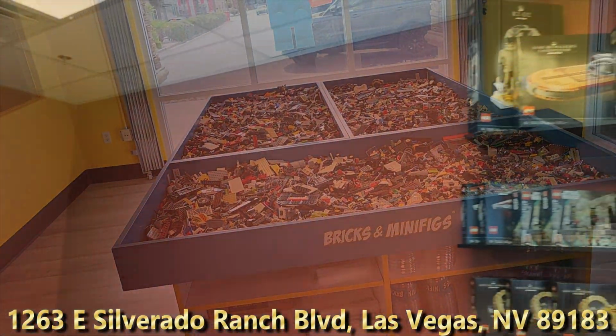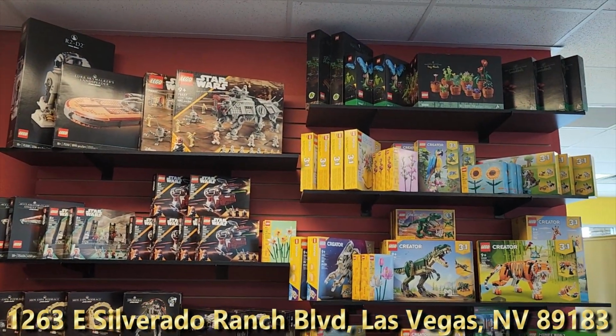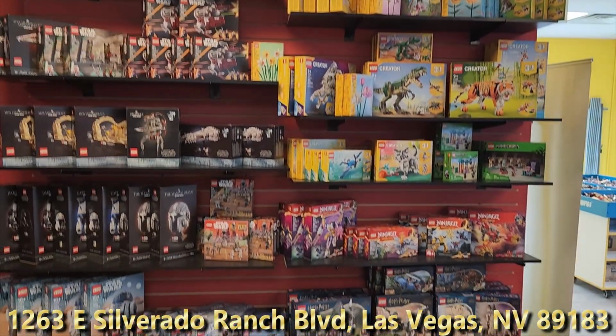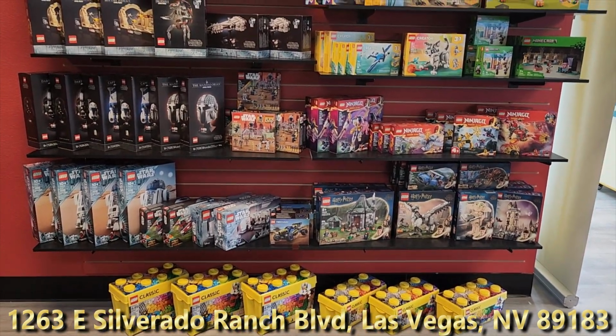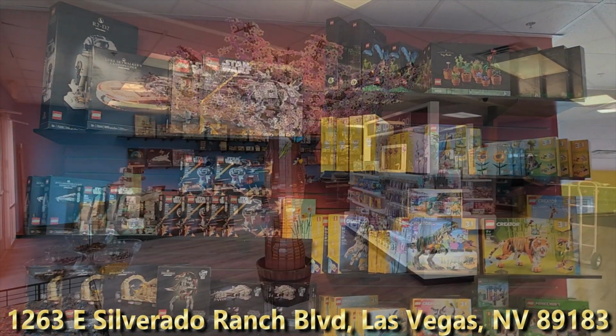All right, guys, so taking you around the room a little bit, it is sectioned off. So this section is nothing but new sets. You've got Star Wars, Harry Potter, Creator 3 in 1. You've got some botanical, all that kind of fun stuff.